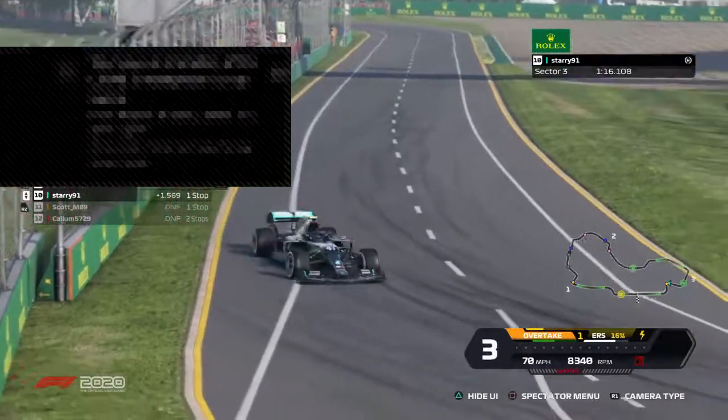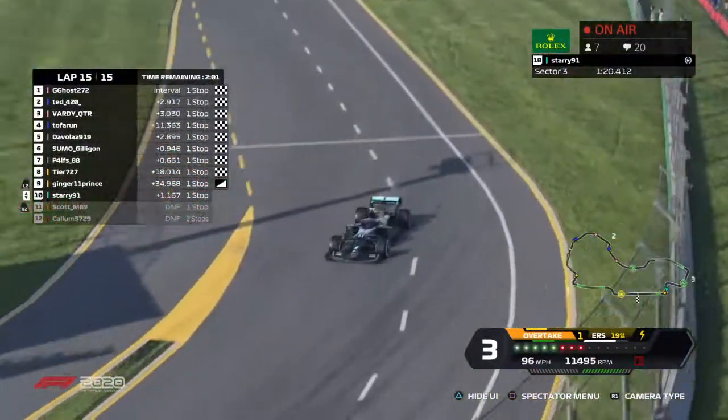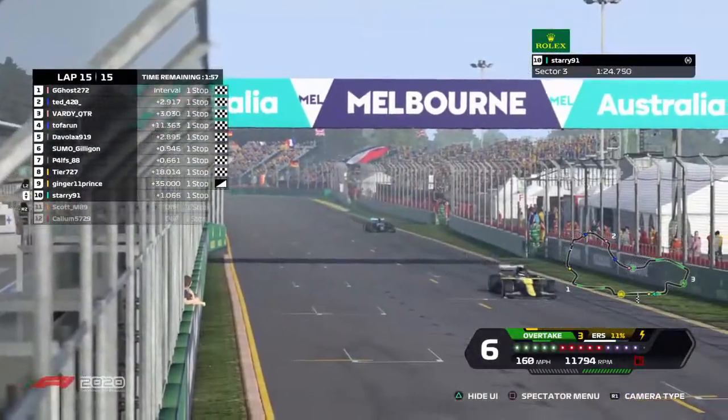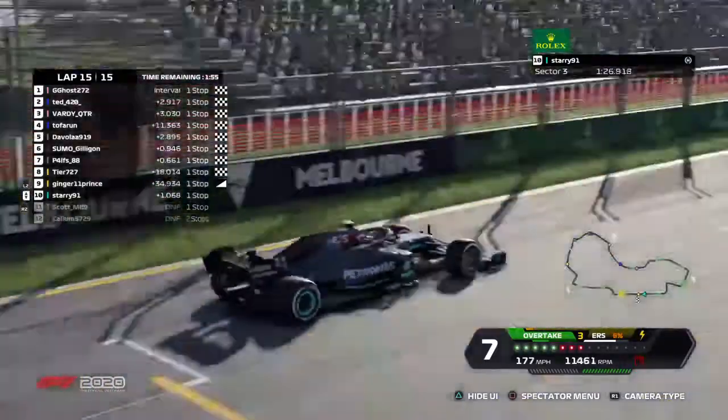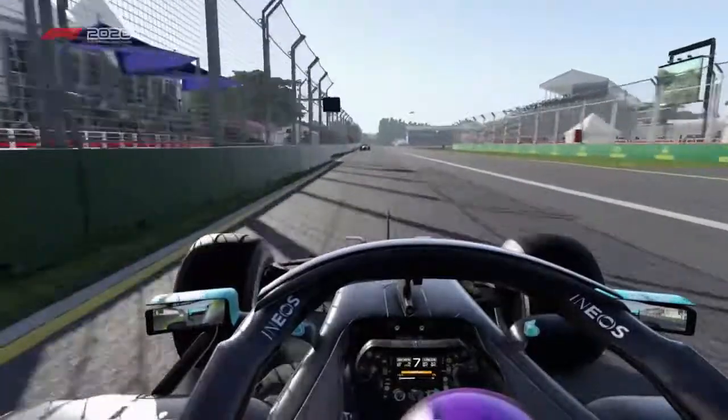And just waiting for him to cross the line. That's 15 laps of action here at the Melbourne Park circuit. Am I blind or did Ted win? No, Ted didn't win. Ted finished P2, 2.9 seconds back, mate. So yeah, but that's been 15 laps of the Melbourne Park circuit.